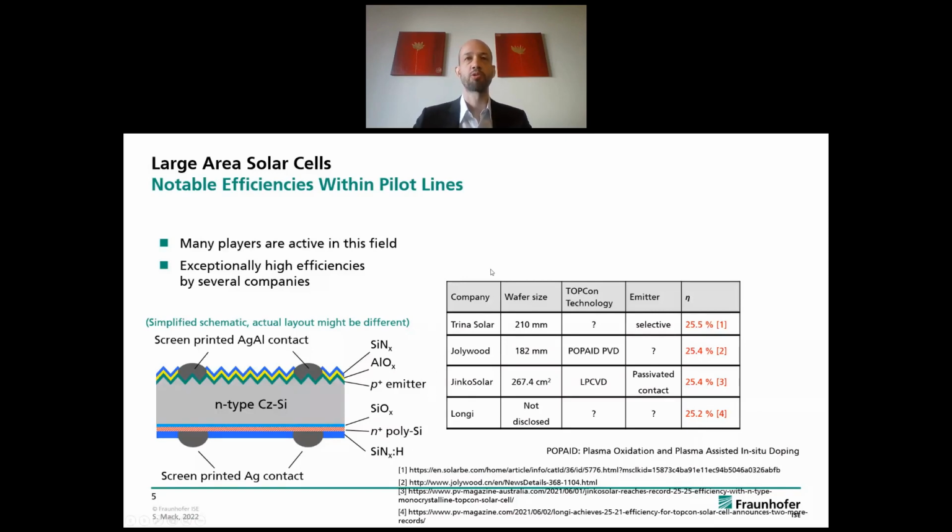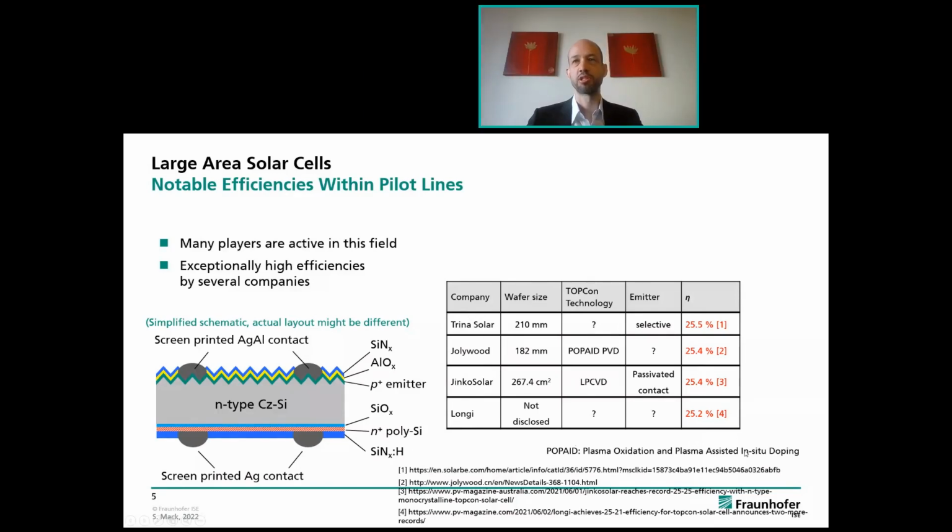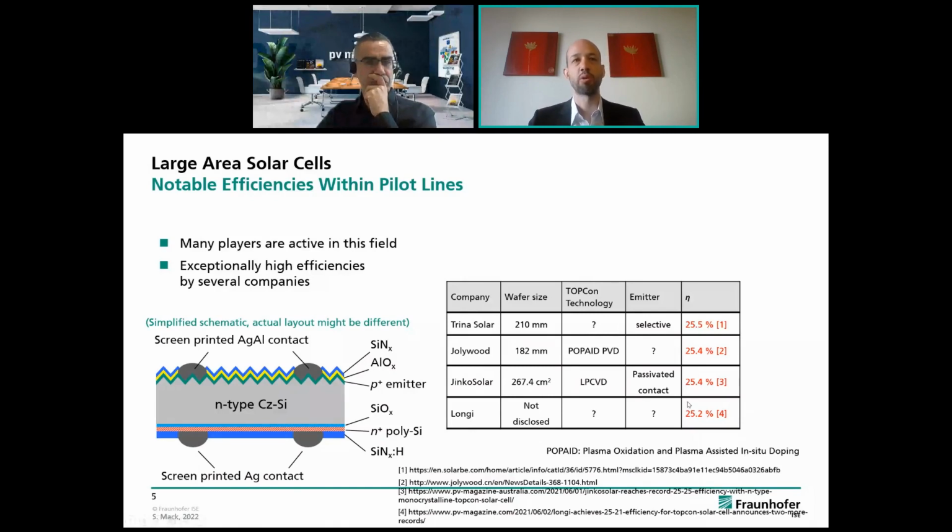But what I want to highlight is that companies from China have been showing conversion efficiencies of over 25% with these solar cells, and all of these efficiencies have been independently confirmed by third parties, but on large areas. But as I pointed out before, not all of the technologies, such as for TOPCon formation or the emitter, are being published. So we don't know what they did, but the results definitely are impressive.